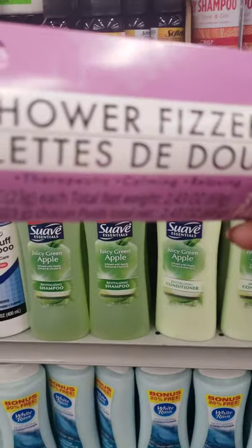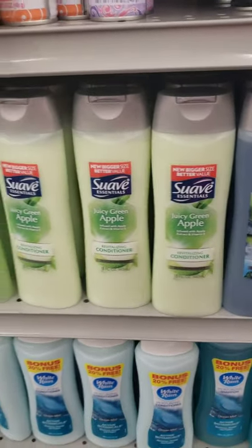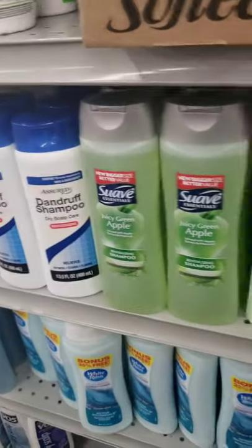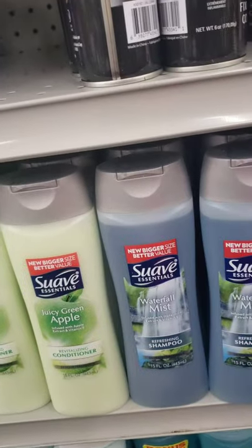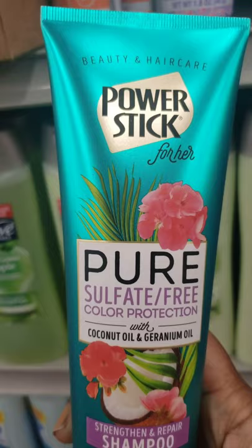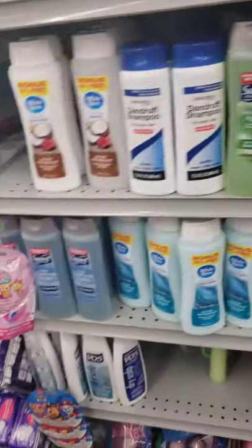I've heard things about the shower fizzes, so I'm gonna get one. I'm gonna see what all the hype is about. This is a repairing honey mask. Hold on, how much money have I spent? Am I at $10 yet? Look, I think I want to get the honey mask, but I'm not sure. What is this? This is Power Stick Sulfate Free Color Protection Shampoo.